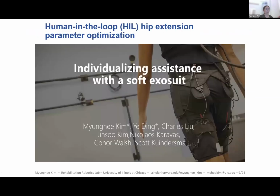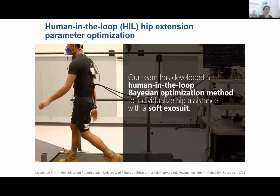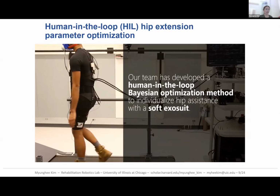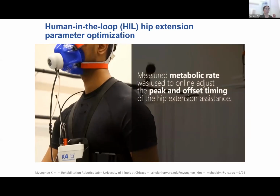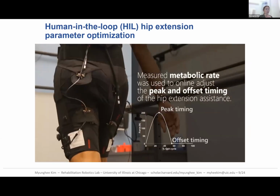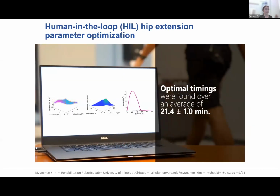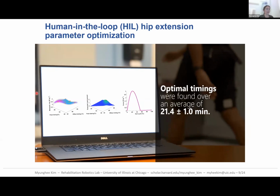So one of the methods is called human-in-the-loop optimization. We developed human-in-the-loop optimization to optimize parameters of the soft hip exosuit, which is a textile-based exoskeleton. We collected metabolic rate in real time and used the information to optimize peak and offset timing. In real time, what happens is that we collect the data, fit the data to a curve, select the next parameter, and then provide assistance to a subject.